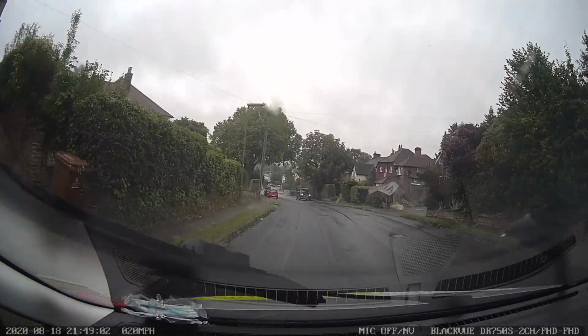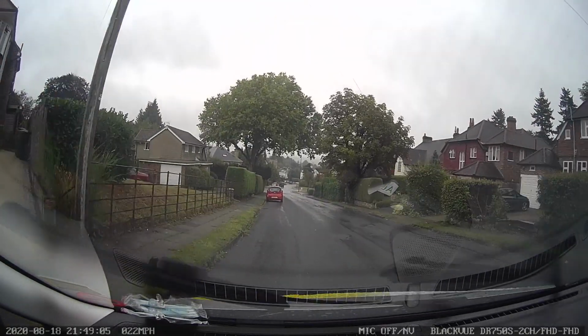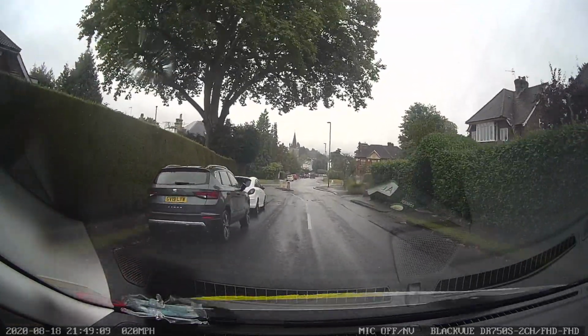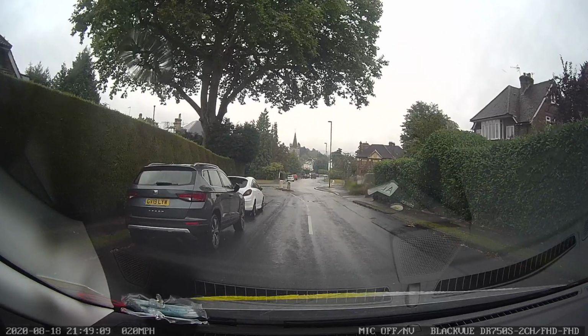Some parked vehicles on our side of the road here. Is there room for 2 vehicles to fit through? Yeah, I think there would be if you slowed your speed. At the end of the road, turning right. Once you've turned right, immediately turn right once again. The two junctions are very close.